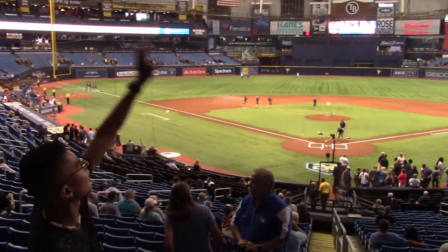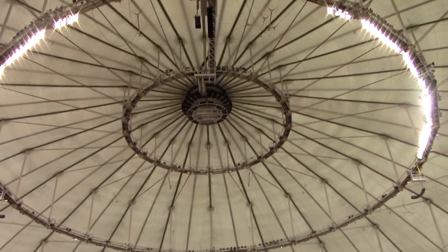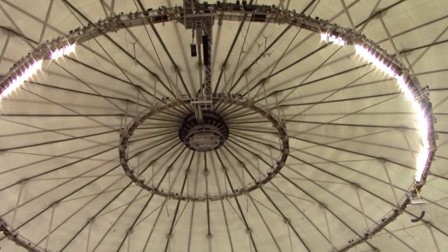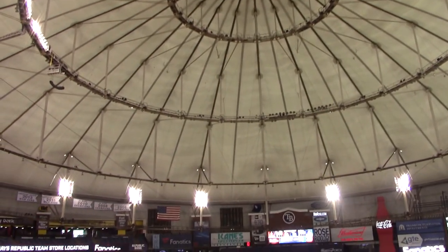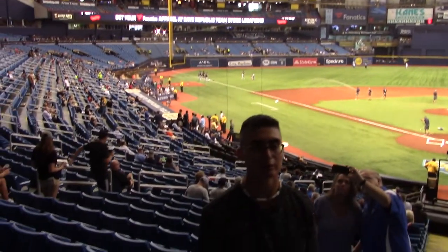And then here's the whole dome right here, so you never have to worry about it raining or being delayed or postponed because it's an indoor stadium, and you just get to enjoy the whole baseball game here, and it's a really nice view from right here.